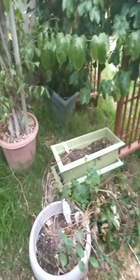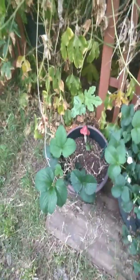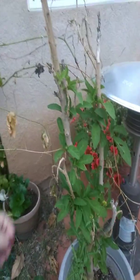My little dog Phoebe. These are just popping up. This is my kumquat. Another kumquat. The little kumquats on it. This is my spinach. This is a blackberry, I think. Wait, Baby Cake blackberry.